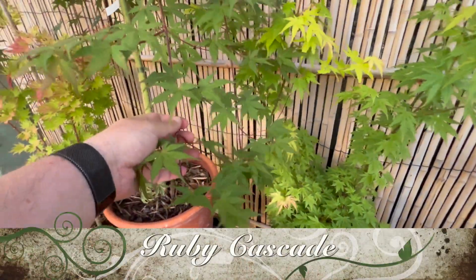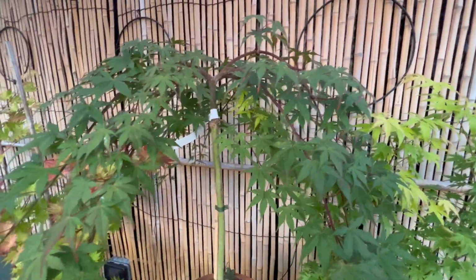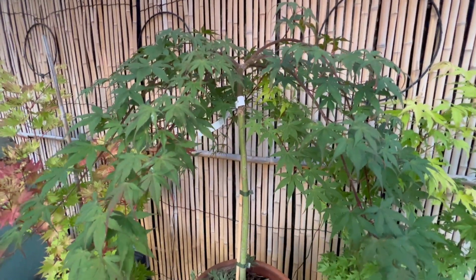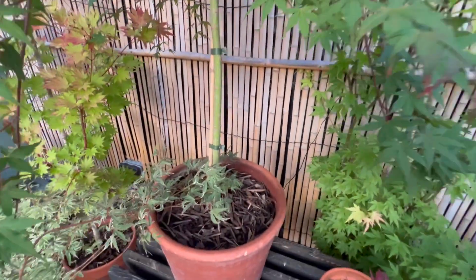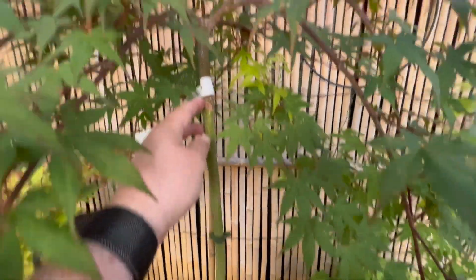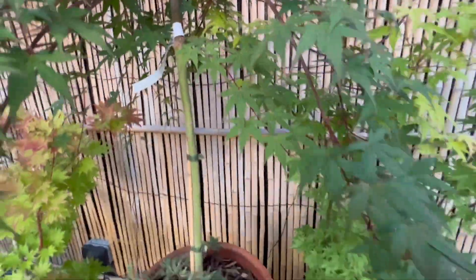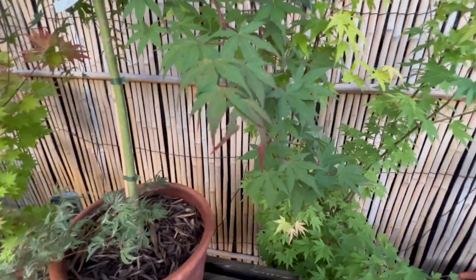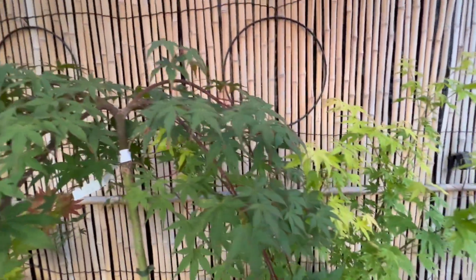So here we've got Acer palmatum Ruby Cascade, and if you haven't seen one of these, it's a bit like the Crimson Queen or Ryusen, but it's been grafted onto a very long stem here, and then allowed to cascade down. That's what it does. It's this weird genetic variant that does this. But it seems to like where it is.